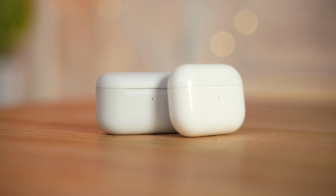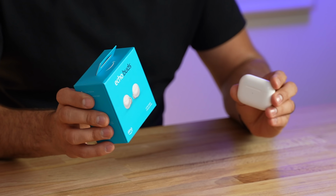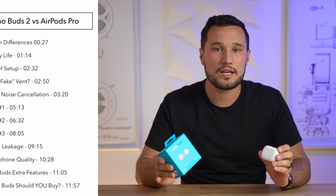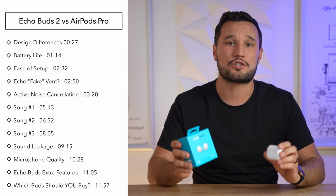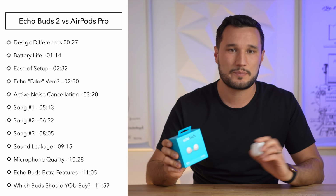Hey guys, it's Max. We just got in the second generation of Amazon Echo Buds, and believe it or not, these have some very unique features that I haven't seen in other headphones that do compete with the AirPod Pros. So we are gonna see which one of these you should buy. Should you spend the extra money on the AirPods or go for these less expensive options?